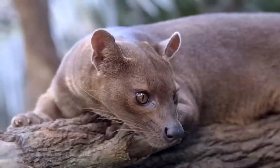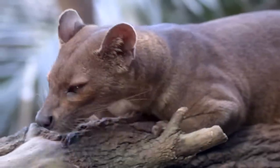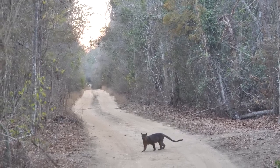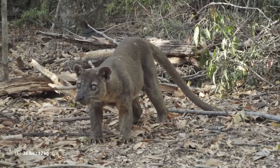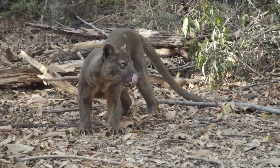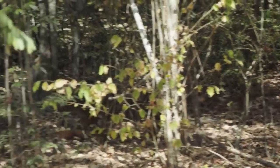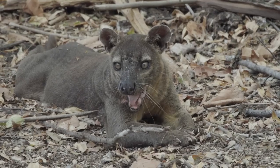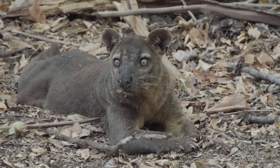The woodlands of Isalo are also home to the island's largest carnivore, the fossa. Interestingly, one of the fossas at Chester Zoo in the UK is named Isalo, presumably after the park. At up to 26 pounds, this cat-like creature is not only Madagascar's largest carnivore, but lacking the presence of elephants, antelope or other large mammals, is actually the country's largest terrestrial mammal, and preys upon a variety of small animals, which can sometimes include lemurs.